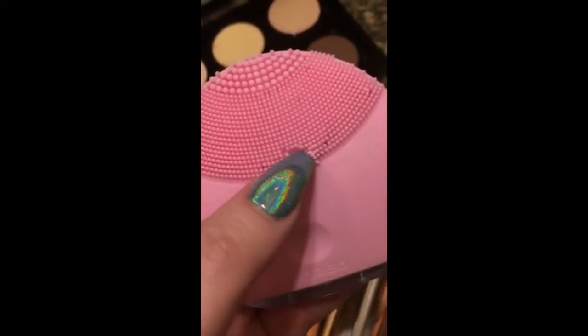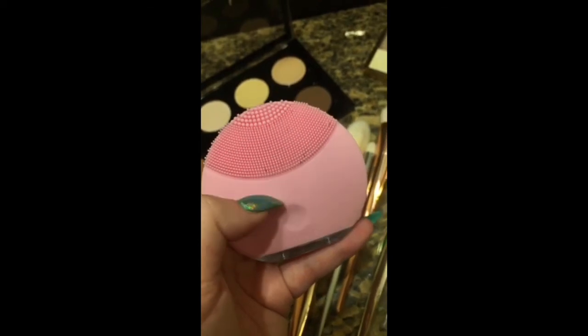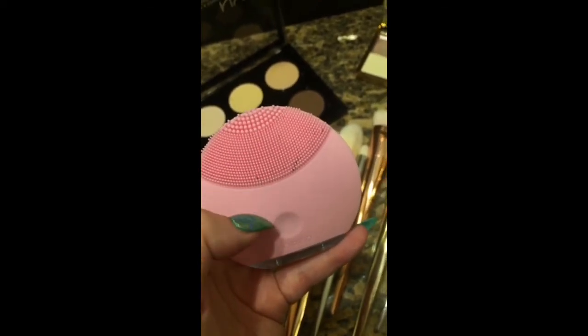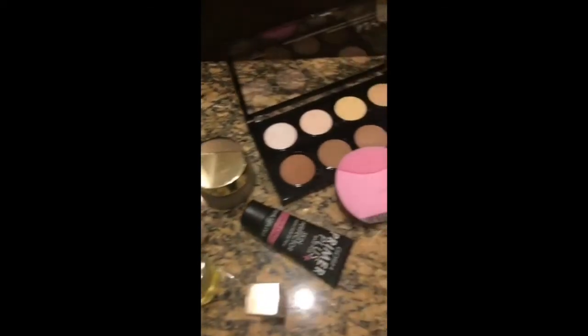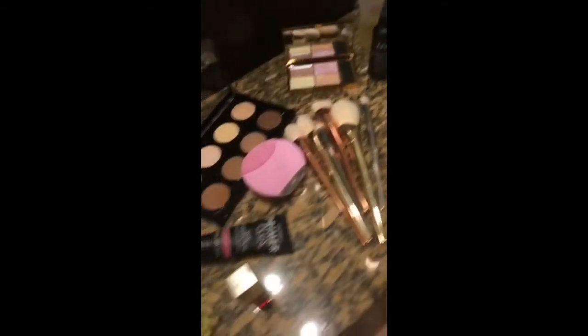There are actually little exfoliating balls still stuck in there which come out, because the Nuxe cleanser I'm using has exfoliating beads in it. So there you have it. I think that's most of the makeup bits that I have with me at the moment here in Chicago.